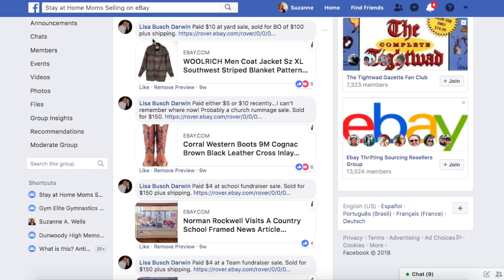Perfect. So let's just think about this for a second. Paid $10 at a yard sale. So the person having the yard sale either didn't care to sell it on eBay, didn't know how to sell it on eBay, didn't want to take the time to sell it on eBay, didn't want to hire somebody to sell it on eBay. They just threw it in their yard sale for $10. And that's why eBay is always going to work, because there's so many people out there that just aren't going to learn how to do it. It's too much trouble. It's too hard. It's too complicated. They don't have time. And they don't know what they're giving away.